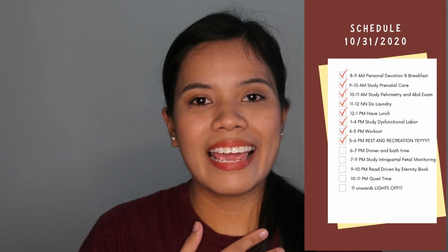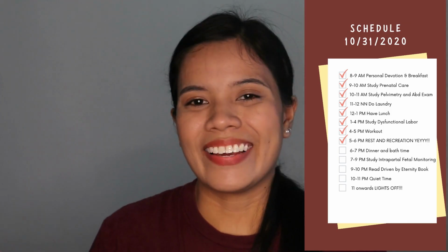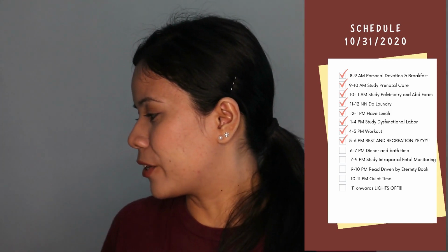So, I will just put a sample schedule in my journal in the screen. Okay? So, ito pala yung journal ko. This is my journal. And this is where I put my goals, my schedule, and my mga budget, mga ganong type ng things. So, it has really helped me stay organized and stay directed, especially during this pandemic na parang walang direction yung buhay natin, ganun.